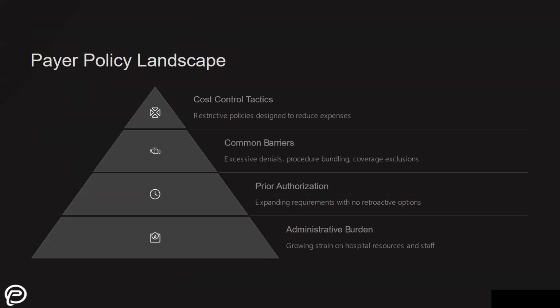These policies are often implemented with limited transparency, and they can change quickly. And there's more of them that are happening. I think a typical plan could have anywhere from 10 to 20 policies, maybe more, maybe less, per payer.